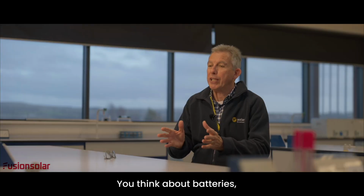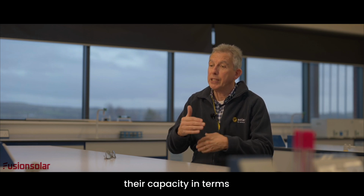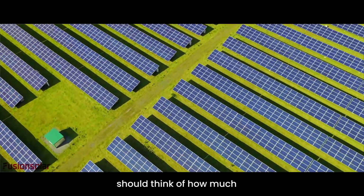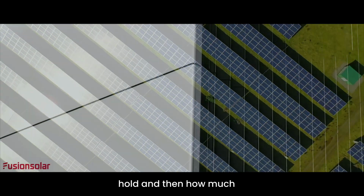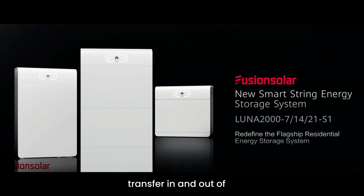You think about batteries, there are really 2 measures only of them. Their capacity in terms of kilowatt hours. When you're considering a battery system, you have to think of how much power will it take and hold, and then how much at any one time can it transfer in and out of the battery.